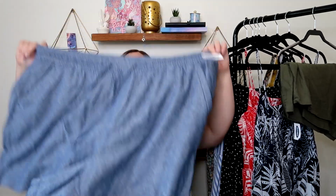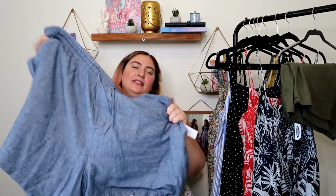So they're not super soft. They are a bit scratchy, but they are very breathable. And the nice part is they're not see-through. They're like a little bit see-through, so I wouldn't wear any brightly colored underwear with them. But you can get away with nude underwear and not have to worry about somebody knowing.